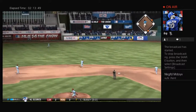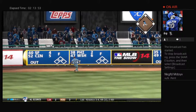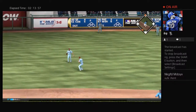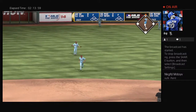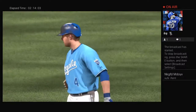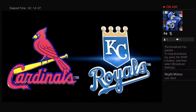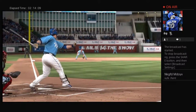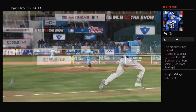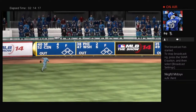There's a line drive, and that's going to get down. And now, how far will they send that man from first? Here comes Hosmer around third. And this is how you break out of a cold streak. This is his second hit of the ball game. This one goes for extra bases. You can see that confidence is slowly starting to come back at the plate.